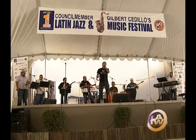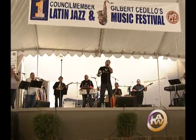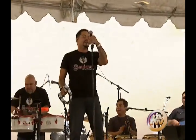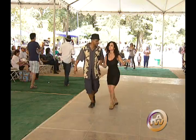And you just heard mention of Councilman Cedillo's inaugural Latin Jazz Festival. Yana Kay takes us to the event celebrating music and community. Smooth and soulful sounds of Latin jazz fill the air, getting everyone on their feet as they hit the dance floor. Music, wonderful. Yeah, wonderful.